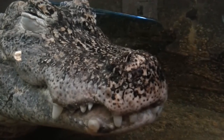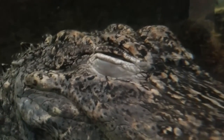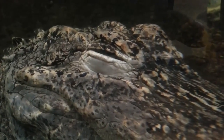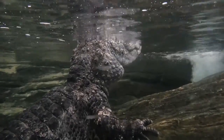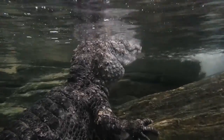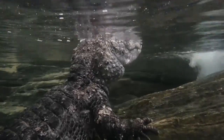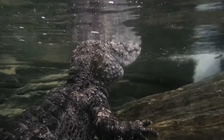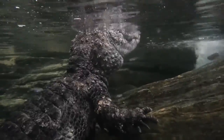During mating season, the female constructs a nest of rotting vegetation and lays 10 to 40 eggs in July. The female remains nearby and protects the eggs while they incubate with warmth from the rotting vegetation. Eggs that are cooler in temperature will develop into females. The eggs that are warmer will develop into males.